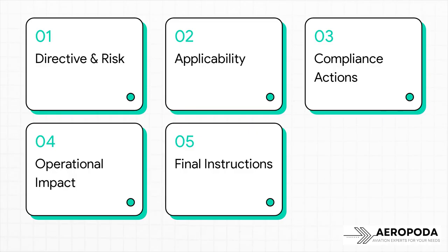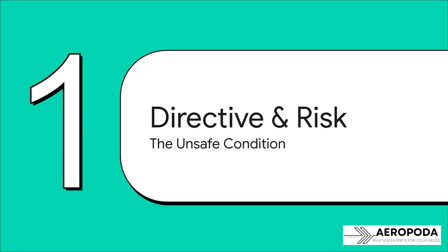First up, we'll get right into the why, the real risk that's driving this whole directive. Then we'll figure out if your specific aircraft are on the list. After that, it's all about the nuts and bolts, the actual compliance actions. We'll also take a look at the operational impact and then wrap everything up with a final checklist to make sure you stay on track. So, first things first, let's get right to the heart of the matter.